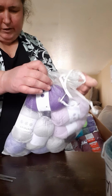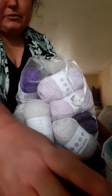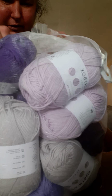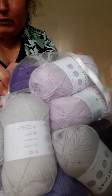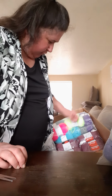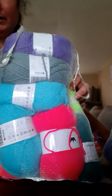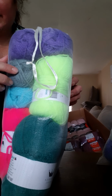Bunch of little ones here. These are paint box of various colors. Purples. Those aren't pink. Those are lavender. This here, it's lavender. Or lilac. It's not pink. But like I said, I'm going to take everything out and show what they are. Oh, and some neon colors in here. Let me show this way. Here's the neon one.